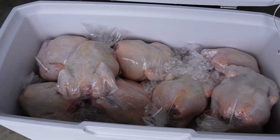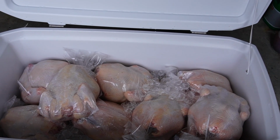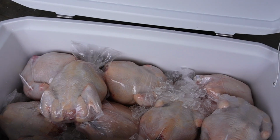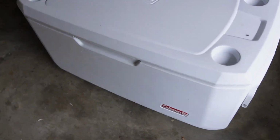So these birds, we have 16 in here that we've got bagged, and they'll go in the freezer tomorrow. We're going to let them rest in the cooler overnight. We're going to put a little bit more ice in there. And then we have our other cooler.